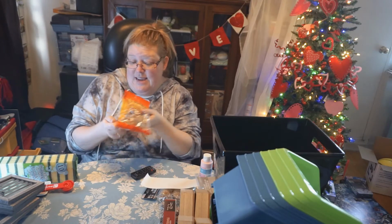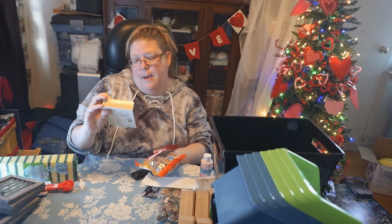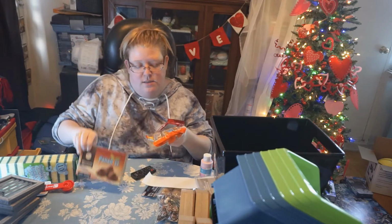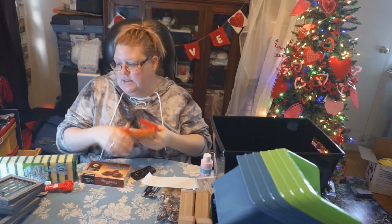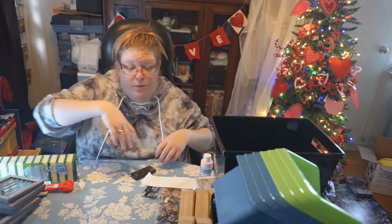Got some candy, because really it's just $1.25. Got some macaroons, some caramels, and Kit Kat. Because, you know, why not, right? Get snacky when you're at the Dollar Tree.